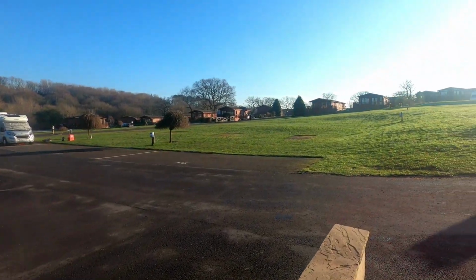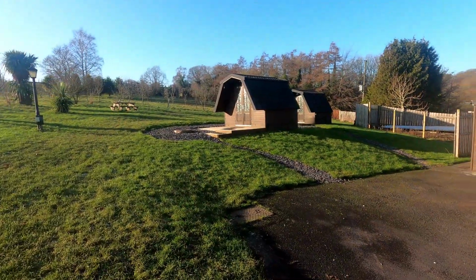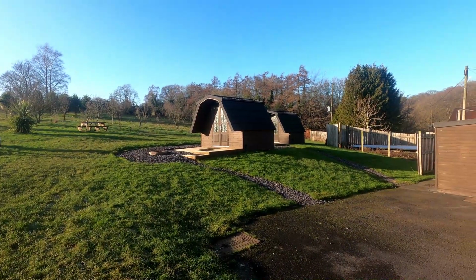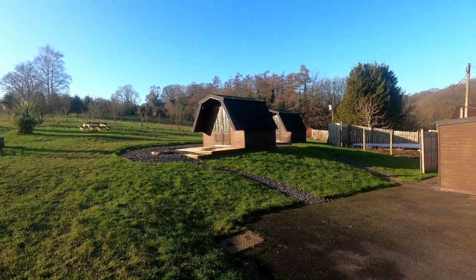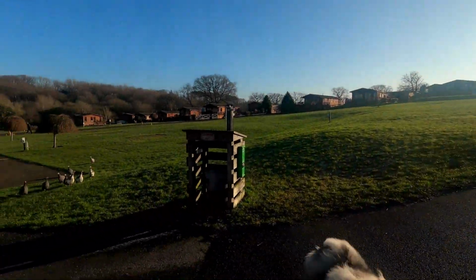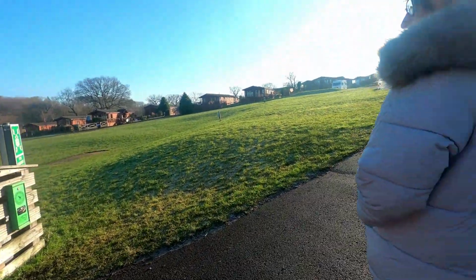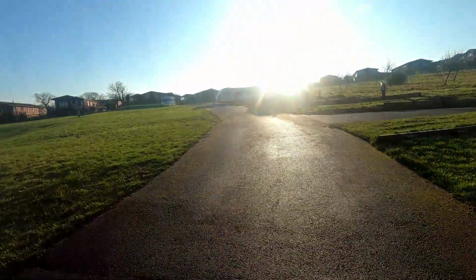I think there's a little yurt thing round here. There's pods. A couple of little pods there. They're nice, aren't they? Mm-hmm. Now the guinea fowls just know me. As you were. Come on then. Let's leave them in peace.